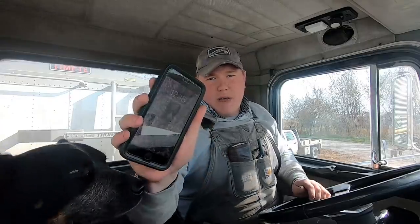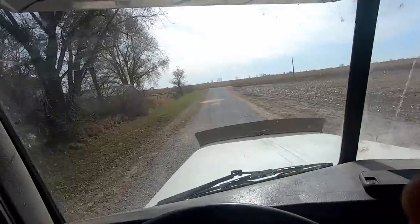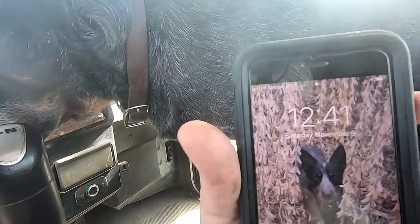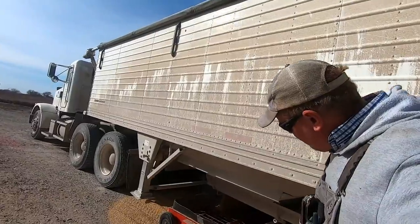There's no doubt that kind of throws off my timing experiment. But it's 12:18 for those who want to know. 12:41. Well, here we are, a load or so later. It looks like Dad's starting to catch up with me. He's starting to move on to the better parts of the field.